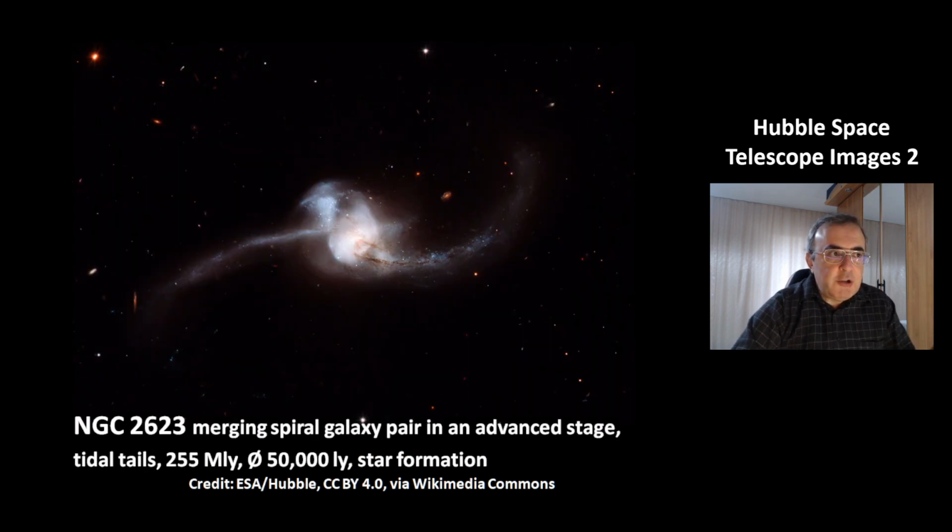There's another merging spiral galaxy pair, NGC 2623. This time it is at an advanced stage. You can see the tidal tails. This galaxy pair is located at a distance of 155 million light years. Its diameter is 50,000 light years. And we can again see the formation of new stars.